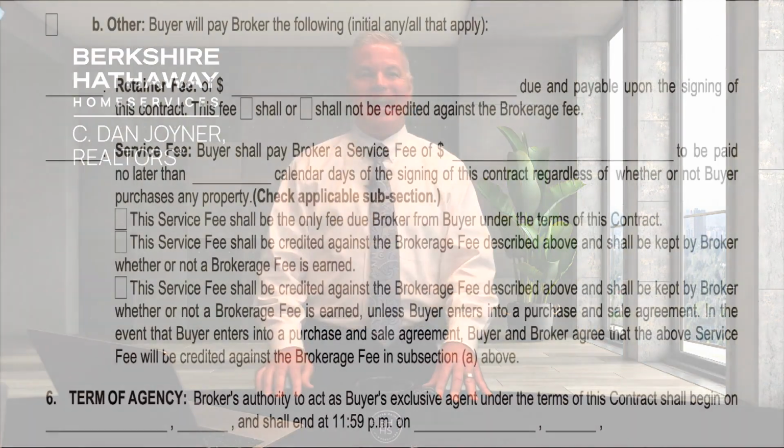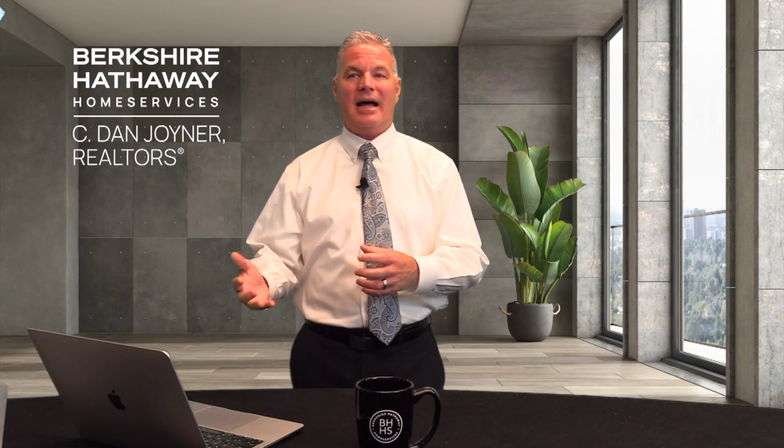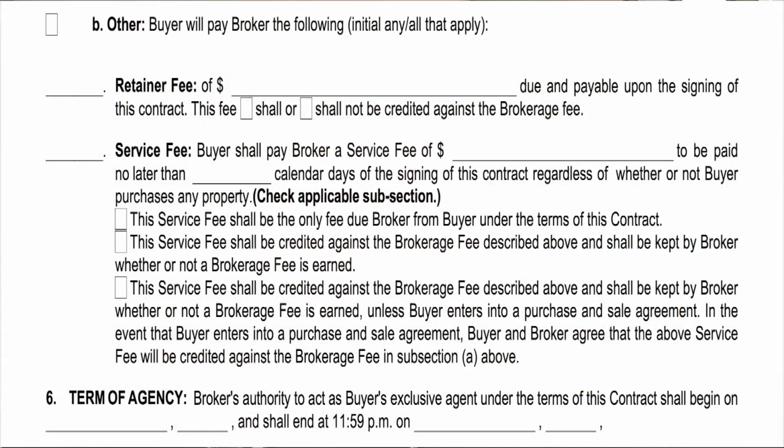Hopefully that explains that. And as you can see, box B there: the buyer will pay the broker the following, initial all that apply. So if there are other fees involved, for example retainer fees and service fees, we can talk about those. Retainer fees, I don't see these a lot, but it's in there. If you, as an agent, and your brokerage allow this, the blank amount will be due and payable upon the signing of this contract. The fee shall or shall not be credited against the brokerage fee. That is extremely, extremely important. That is for you to keep up with.